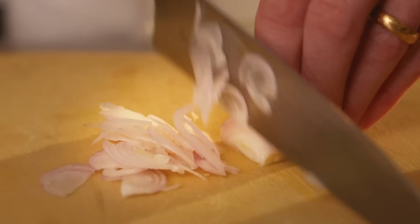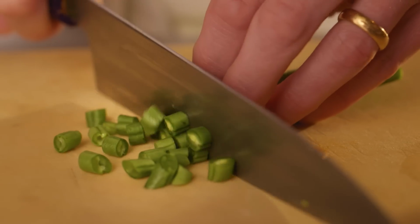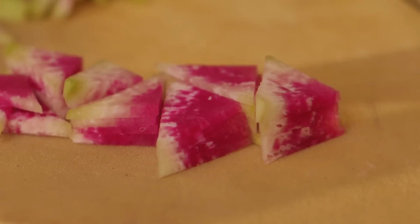And then some of the vegetables we're using, we've got some sliced shallots, green beans, radish, and then you can just pick and choose what's available to you and what is around in your current season.